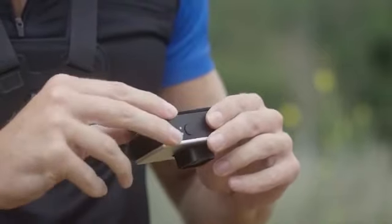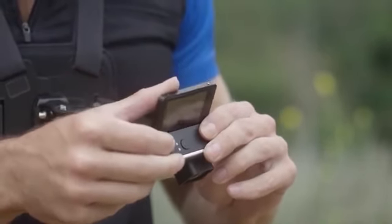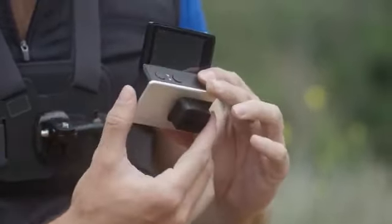So this is it, the most advanced action camera that has revolutionized the industry. Get your Alpha 3 today and be the first to experience this one-of-a-kind.